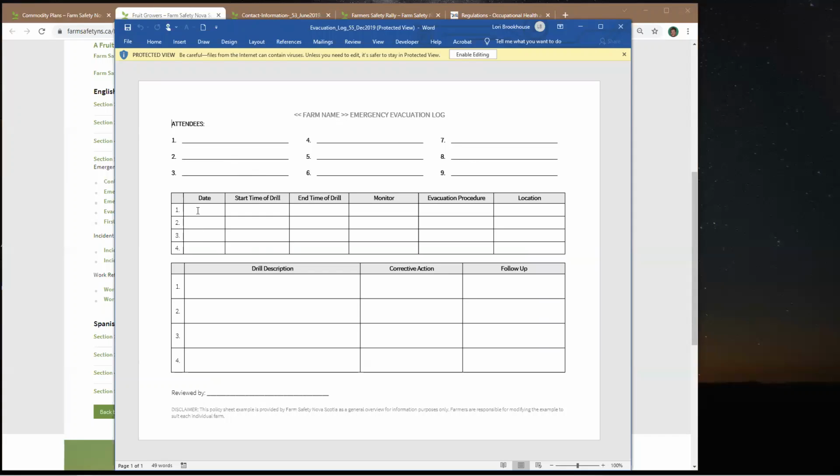And then you write in the date that you're holding the drill, the start time of the drill, and the end time. So this tells you how long it takes for everyone to get to their safe place or the muster point. So if this is lasting more than 30 minutes, it may be unreasonable, because what can happen in 30 minutes with a fire? What can happen in 2 minutes with a fire?